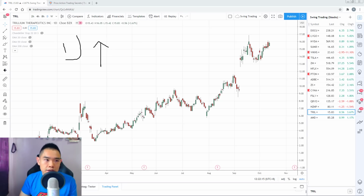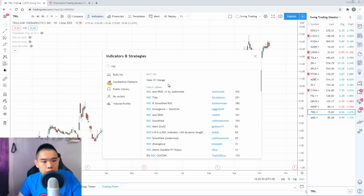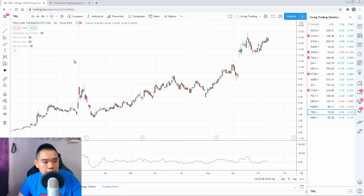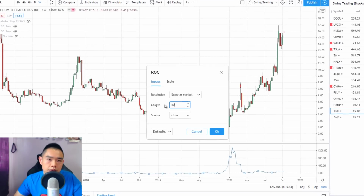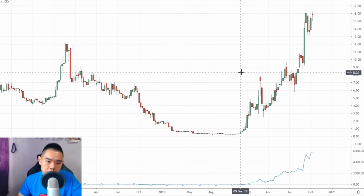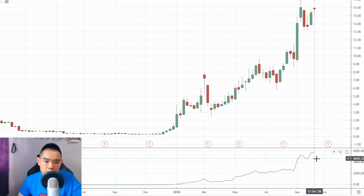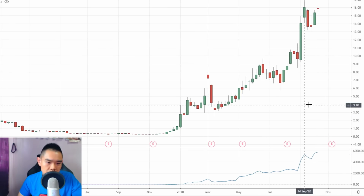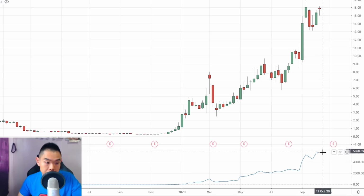What you can do is just pull out the indicator called the rate of change indicator. You can look at the weekly time frame, and I usually go with a 50-week ROC. So basically the stock price movement of almost 1 year. And I like to buy stocks that have a high ROC value. The higher, the better. So in this case, I'm not sure if there's a typo over here. There's 6,000, I think. Maybe there isn't. Maybe it's really 6,000%.